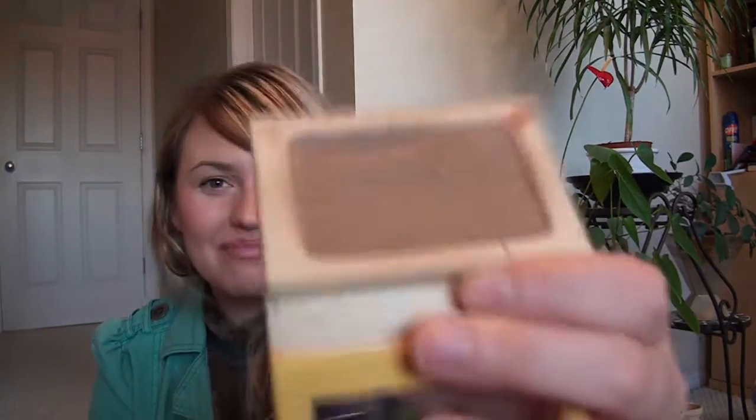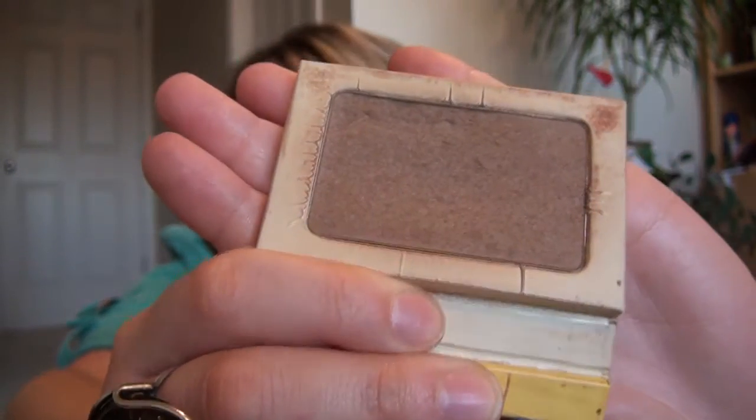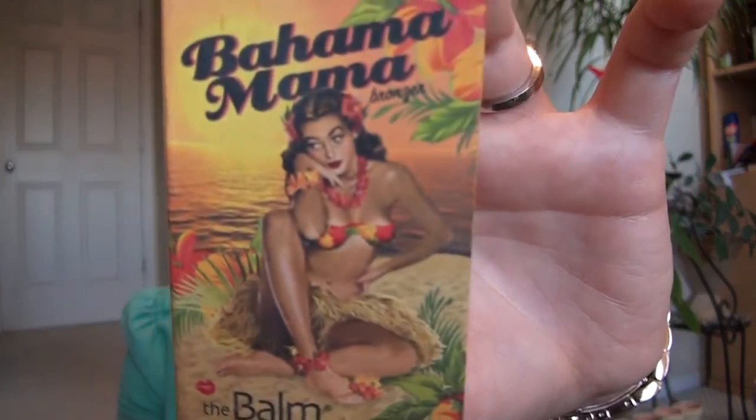The Balm. What's with me pronouncing these names? But it's this really nice bronzer. It doesn't have shimmer in it, which I love. It's a little bit dark, but when you blend it in, it's not that bad. I have it on today, so you can see how it looks. Really, really loved it. Bahama Mama.